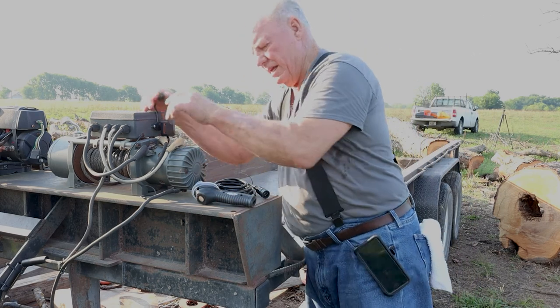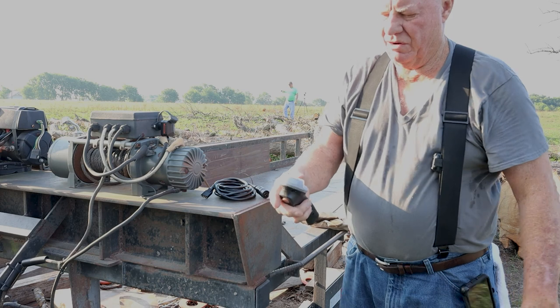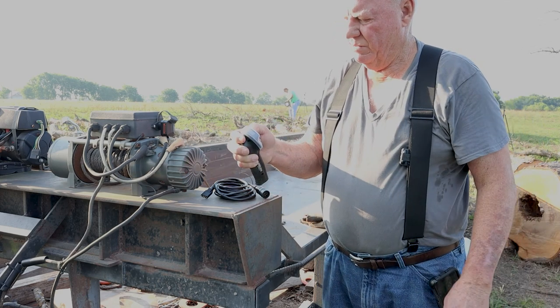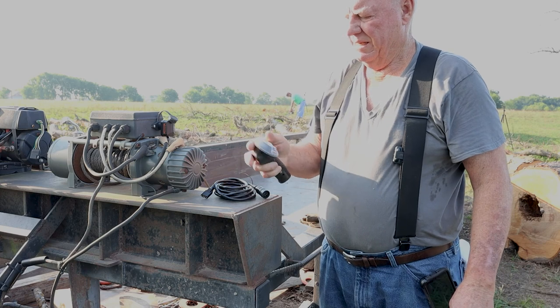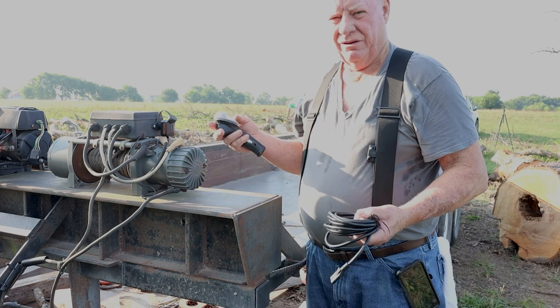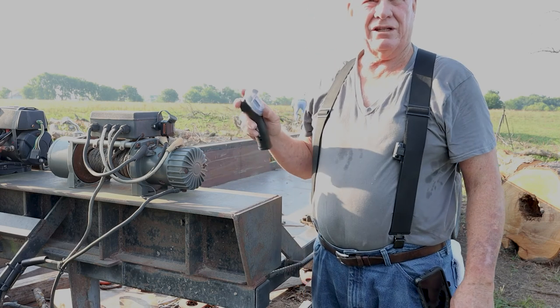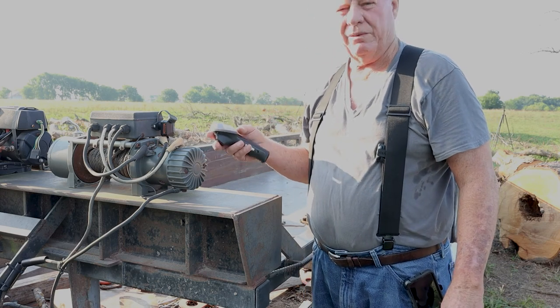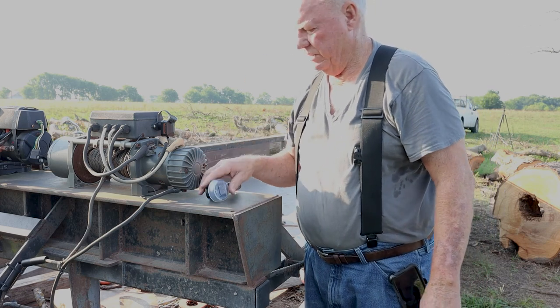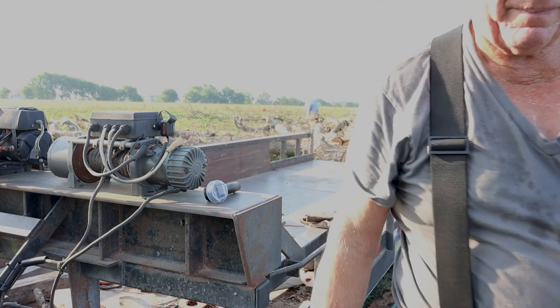But it seems to be all right. You just plug that in, start this thing up. Well, we'll get it going here in a second, and wind your winch. So I hope this lasts longer than those other ones. The problem we had with the other ones, at about 1 year, they were totally worn out. So I have high hopes of this one lasting a little longer.